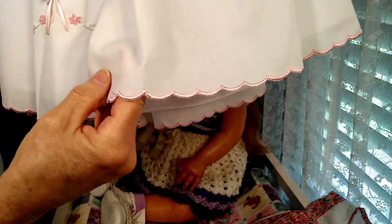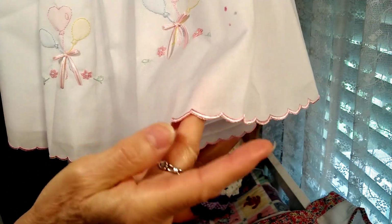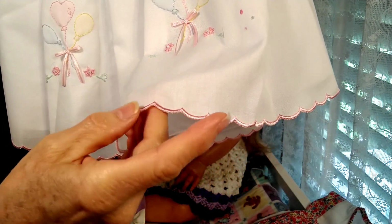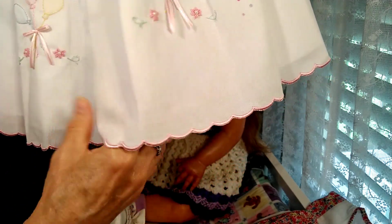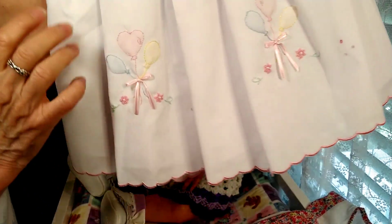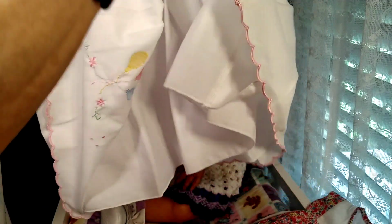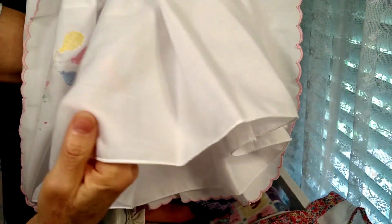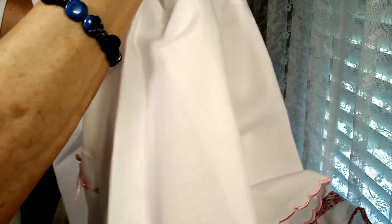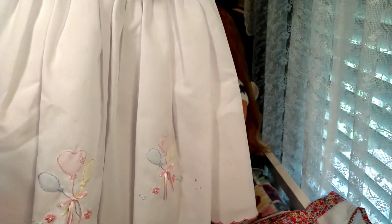And then look at the hem. Yep, that is so pretty. It's got like a shiny medium pink embroidery along the bottom. Now it's got the balloons on either side, and I can feel that it has a little skirt and a little slip inside as well to make it nice and full. Wow, Holly, where in the world did you find something like this? Wow. You've blown me away.